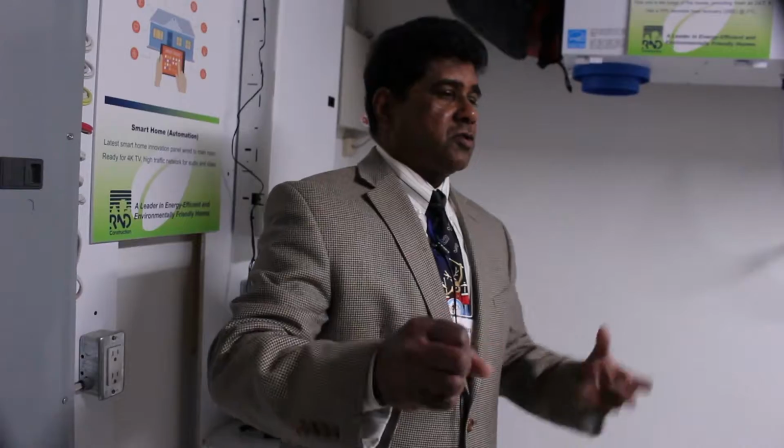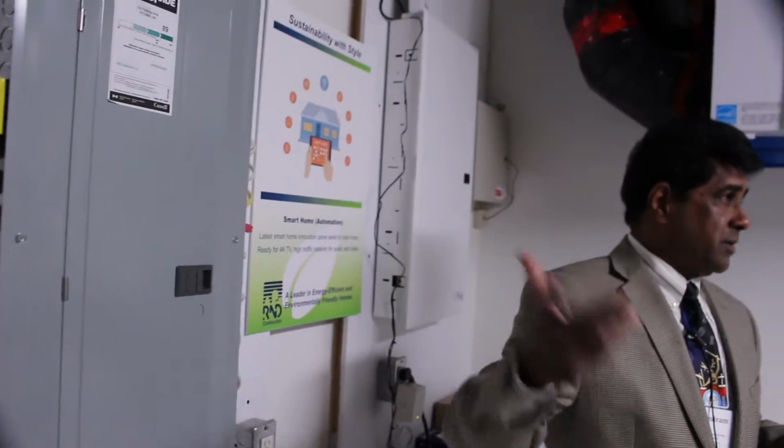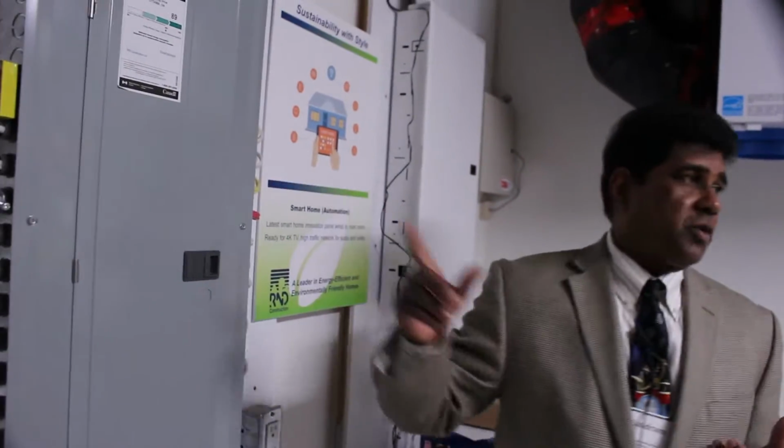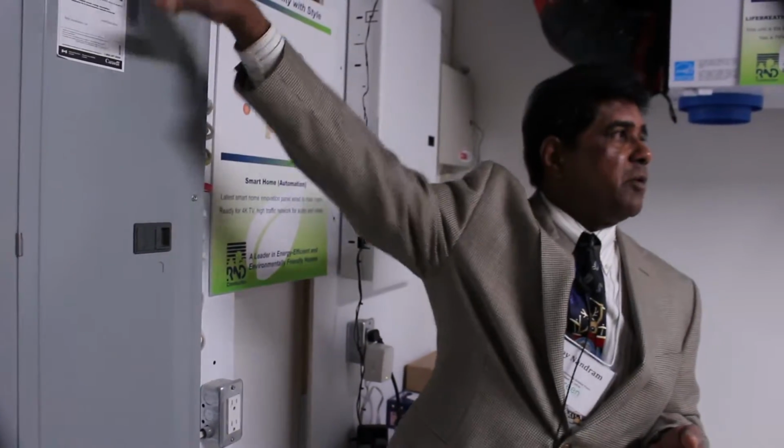But the problem is that if you want to run your car charger and your dishwasher and your stove and your dryer at the same time, you may jump the circuit. And if somebody wants to add a hot tub later, we don't have enough power, so we put in 200 amps.